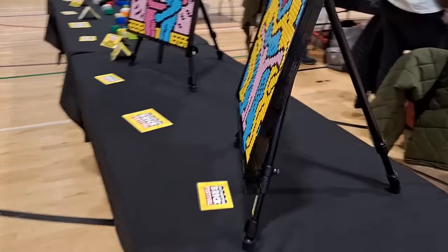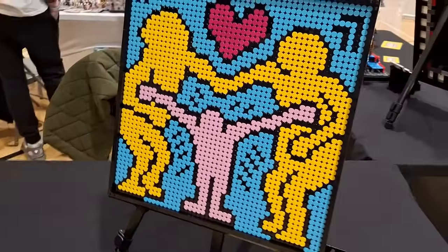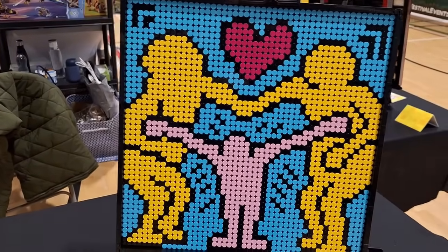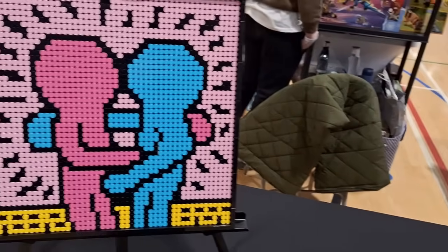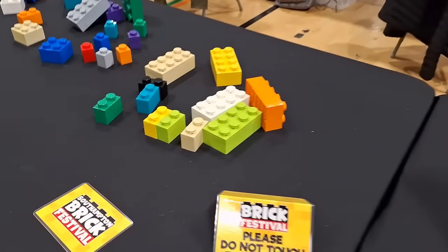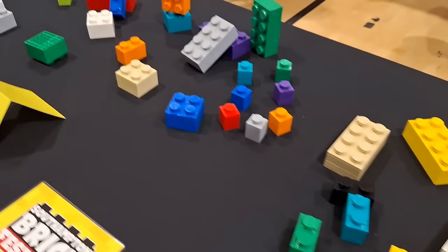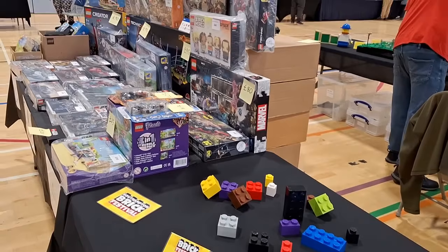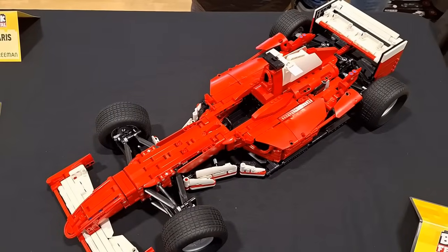Now, I don't know what these are, but I really like the look of them. I've seen similar pictures before. If anybody knows the style of these, then do let me know. But I do love these kind of art things that they have. They look really good. We had some little mini bricks here, bigger bricks, that were built out of Lego pieces. They had some sets as well.